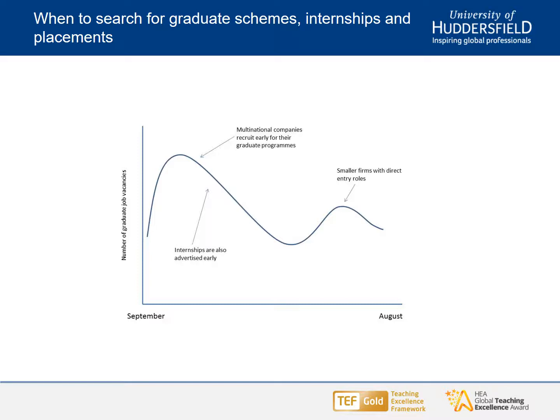months. Around March, April and May, the smaller firms will start advertising their roles. They have a much shorter recruitment process, usually only involving an initial application and then a face-to-face interview. The key information here is to start applying as soon as possible, or at least sign up to vacancy alerts on the job shop and the websites for the employers you are most interested in working for.